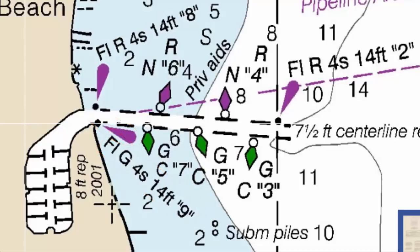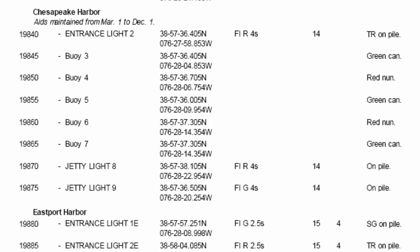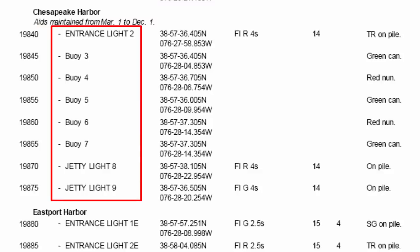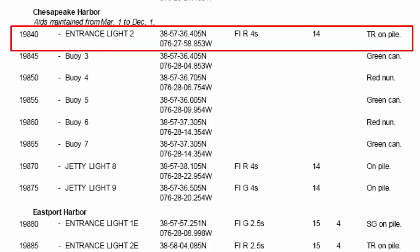Let's track this down a little bit further. Let me show you what the light list itself says. Within this, I see Chesapeake Harbor. That's what we're looking at on the chart. And I have this whole series of marks coming in. Entrance light number 2, flashing red, 4 seconds, 14 feet, TR on pile.